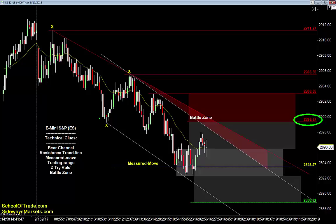Now you could go as far as to say that range expansion just below 2,900 is right below a big round number. It looks like there could also be a bit of a reversal line there, right? What was support now could be used as resistance. So I really like this area. We're bearish. We want to sell at resistance.